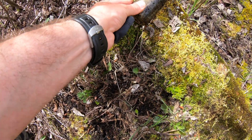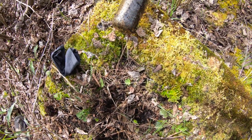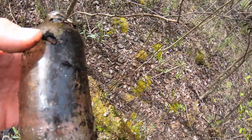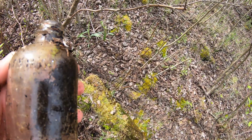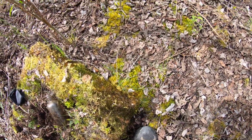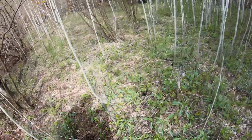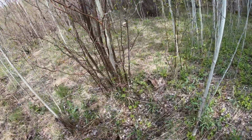What does that say? Hang on a second. Lambert Pharmaceutical. Listerine. It's a Listerine bottle. Look at that. So obviously there was something here. Now, like I said, on that 1950s map, you can see there's a collection of buildings that were here. I don't know what the purpose of the buildings were, if there was some sort of logging going on here.